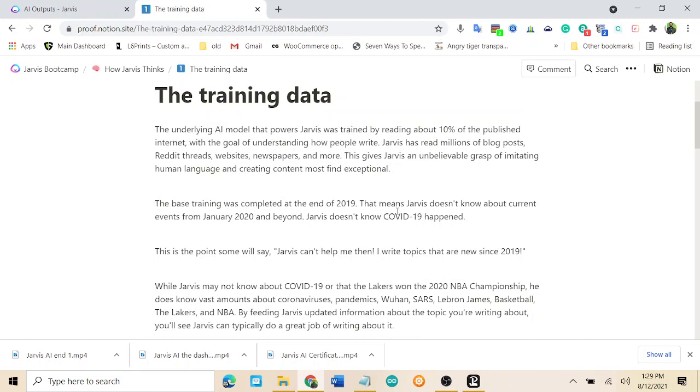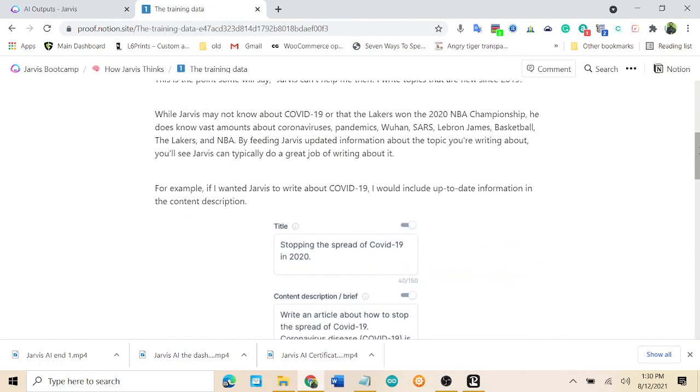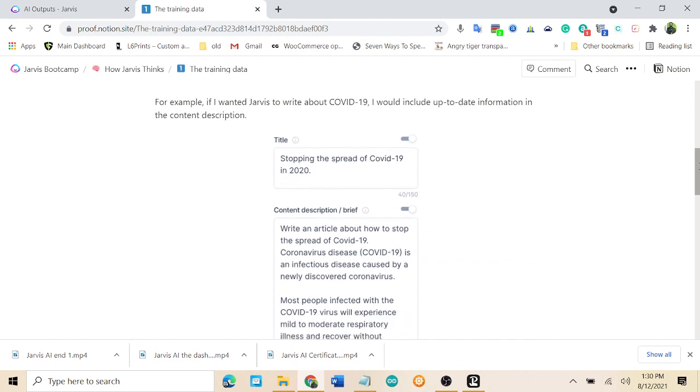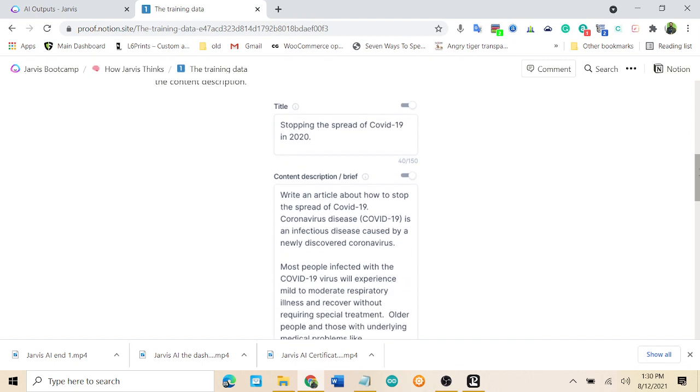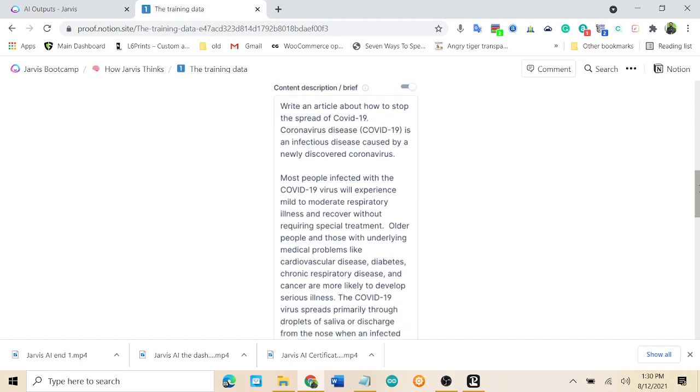By feeding Jarvis updated information about the topic you're writing about, you'll see Jarvis can typically do a great job writing about it. That's what I'm talking about, boss mode. You can feed it like 2,000 to 3,000 words, and it'll learn that information and then help you write about it and piece the rest together. For example, if I wanted to write about COVID-19, I would include up-to-date information. Title: Stopping the Spread of COVID-19 in 2020. Content description brief.